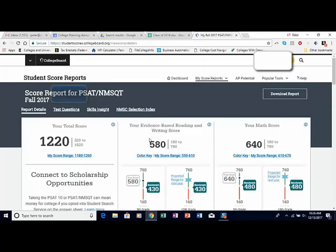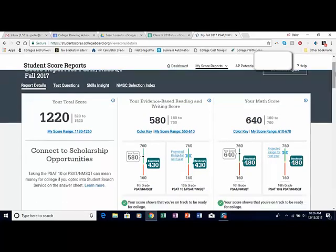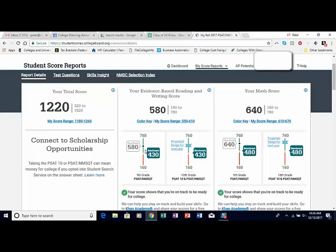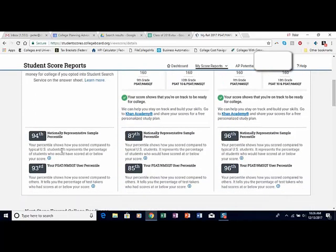Just very simply, we see a summary of the score up here, and we can go and click on the details, and if we do that, then the first thing we see is the report details, and it breaks down each section. So here is the evidence-based reading and writing section. Here we have the math score, and what we can see is that math score versus a benchmark for the grade that you're in, as well as a related grade, the 10th grade here in this case. And we can also see percentiles based on your specific score.